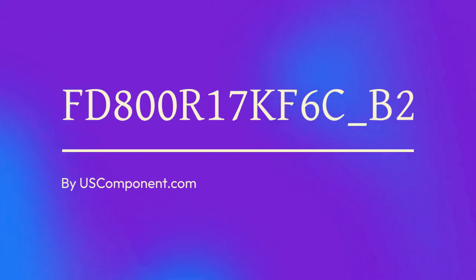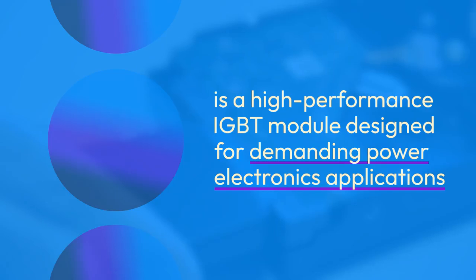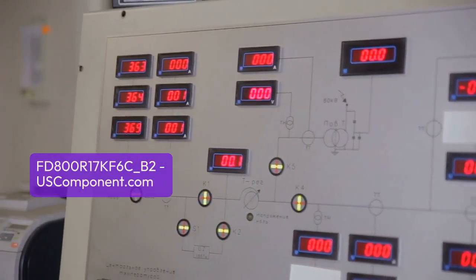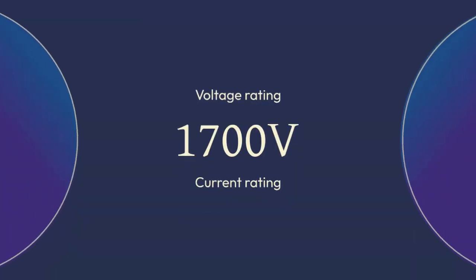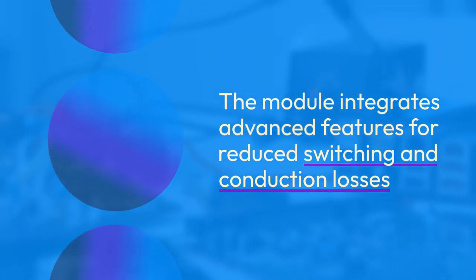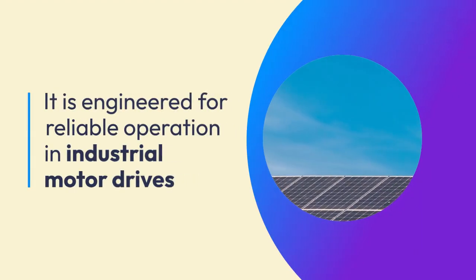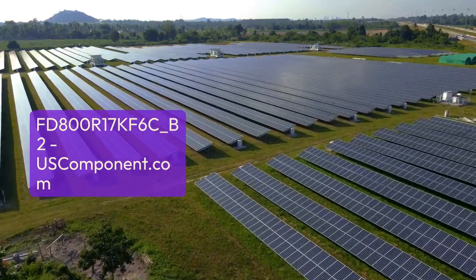FD800R17KF6C_B2, produced by Infineon Technologies, is a high-performance IGBT module designed for demanding power electronics applications. Part of the Econo Dual Trademark 3 family, it offers a voltage rating of 1700 V and a current rating of 800 A. The module integrates advanced features for reduced switching and conduction losses, enhancing overall efficiency. It is engineered for reliable operation in industrial motor drives, renewable energy systems, and high-power converters.